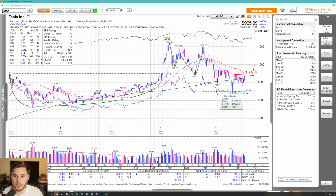So there's a lot of supply to work through at this level, but ideally we go sideways and tight, absorb any supply there is, and then ideally have a little bit of a shakeout and a push towards that 1,000 level. I like seeing the volume coming in on this Friday. Great earnings, all of that, strong fundamentals, but the price action has to match. So definitely want to see us solidify the trend above the 200 SMA, 21 EMA, and that 50 SMA.